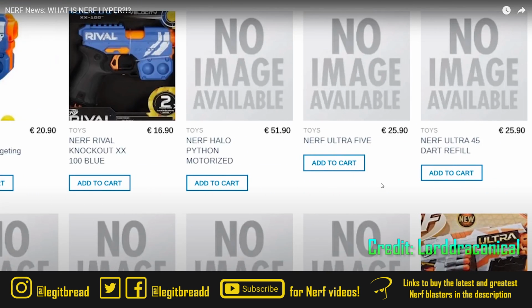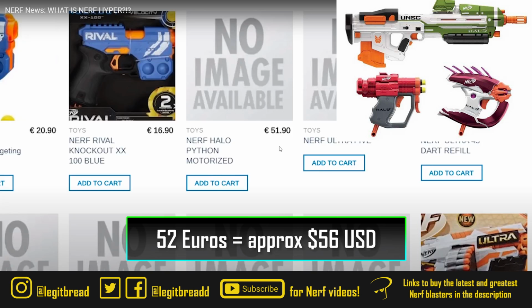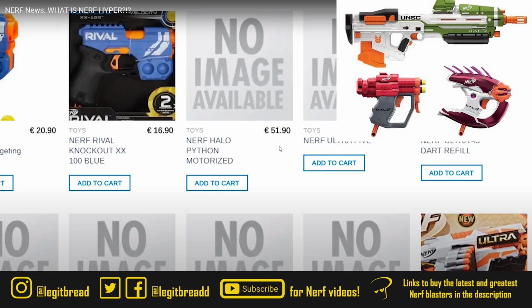According to pages by a couple of wholesalers, they accidentally leaked some other Nerf goodness for us. As we know, the Nerf Halo line is going to be the latest crossover coming out this year, but Halo fans have one more blaster to look forward to, something called the Python. As we know here, it's going to be a motorized blaster, very exciting, coming in at €52. I'll put the conversion on the screen. This is not going to be a cheap blaster, but looking at the quality and what you get with the MA40, we can expect hopefully something that looks just as cool and just as functional with the Python.